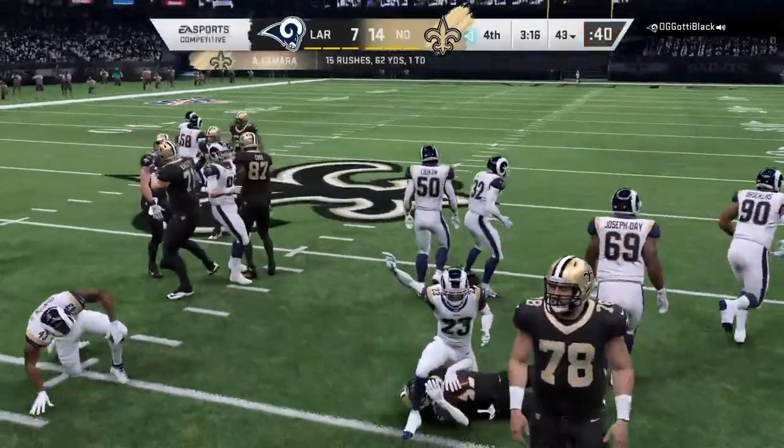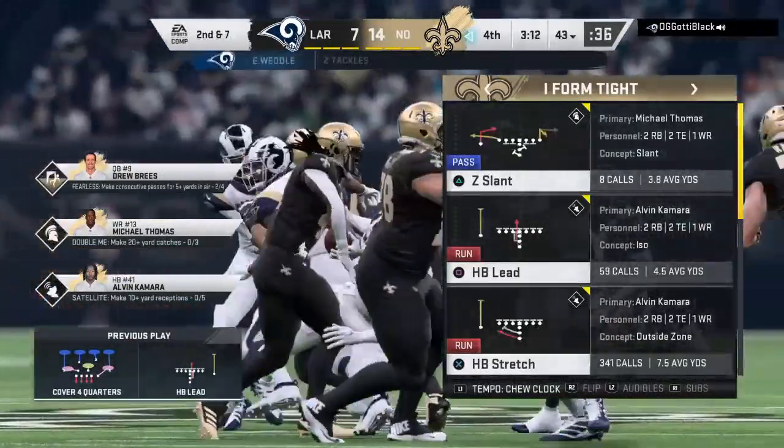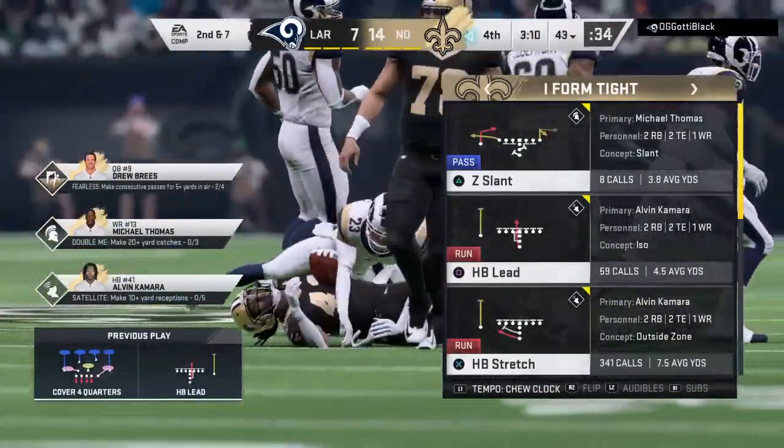Now a first down carry. It's Kamara, and he will be brought down at about the 43 that time. The former Charger All-Pro Eric Weddle on the stop.